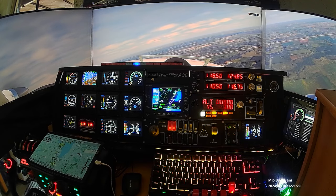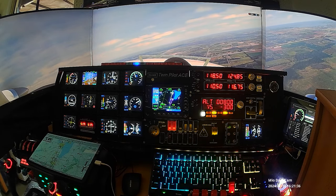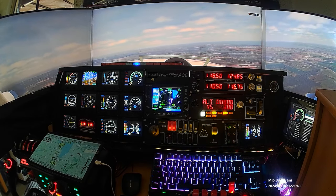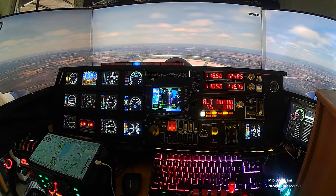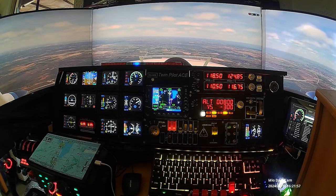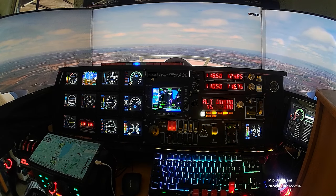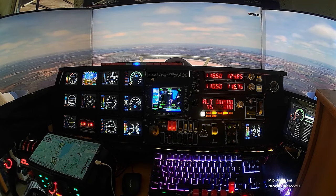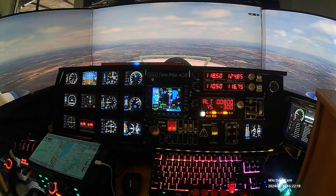Mooney 1 Kilo Quebec, you can start your base, number 1, 9 left, cleared to land, traffic 4 mile final, Learjet southside. Cleared to land, 9 left, 1 Kilo Quebec. Cherokee 83 Victor, report a 3 mile final, runway 9 right. Report a 3 mile final, 9 right, 83 Victor. Mooney 1 Kilo Quebec, at your discretion turn left, contact ground point 9, and thanks for the fun. Ground point 9, 1 Kilo Quebec. Thanks for the emergency landing practice.